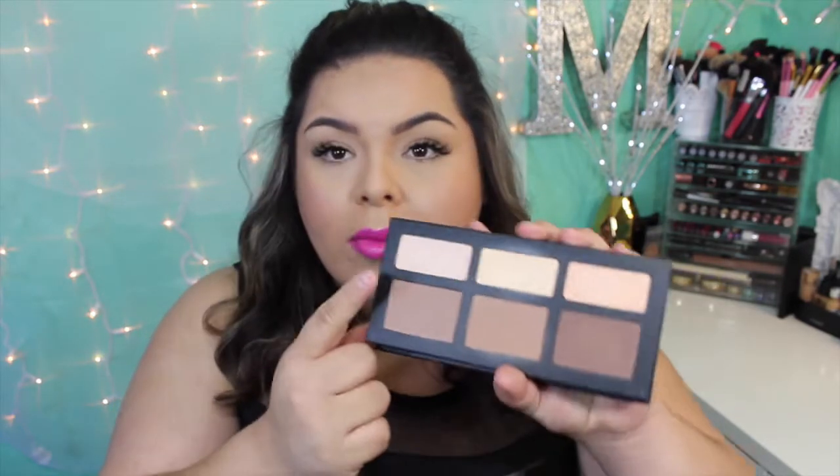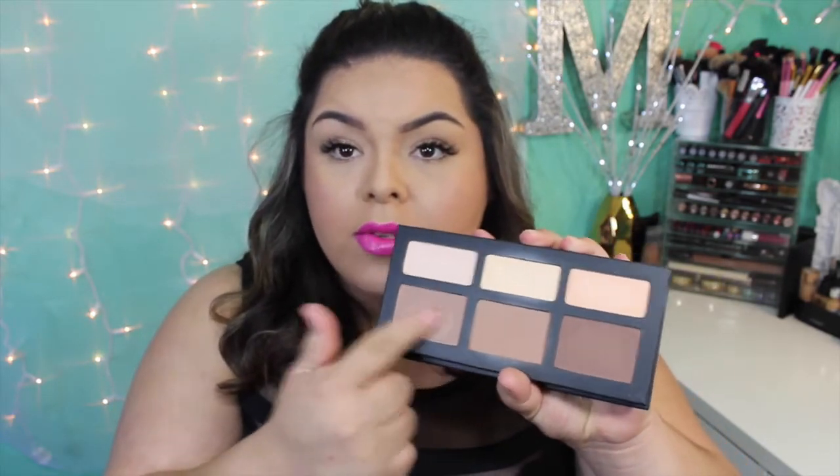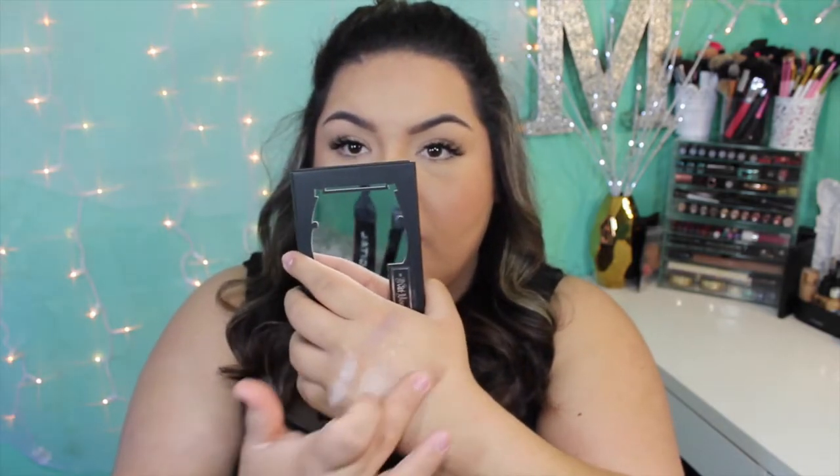And for the contour, I'm going to start with this one here. This one has more of a gray tone, and it's over here. And this is my favorite one that I love to use. Look how pretty that is. The swatches are pretty bad, but I mean, I tried. And this is the really dark one. As you guys can see, it's super dark, super pigmented. That's the dark one. Oh my god.